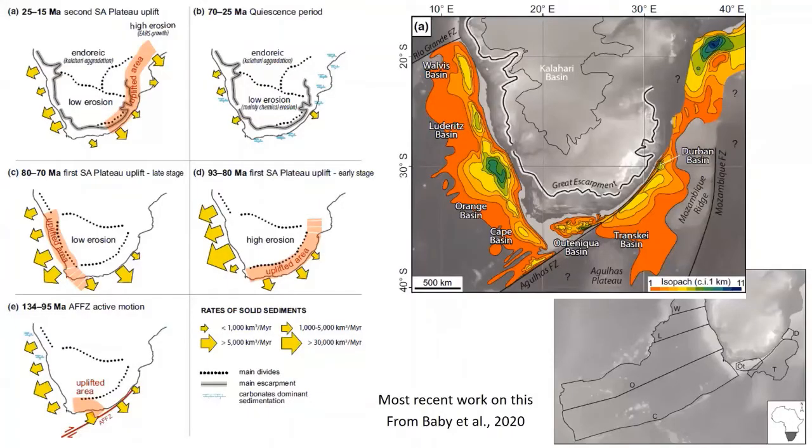I'm just going to show some of these uplift models because they're very interesting. And I'm showing the most recently published paper on all of this, which sort of brought together a bit of a review of existing data. It was published last year and was based on extensive offshore seismic data mapping to generate these sediment isopach thickness maps of the seafloor to look at a source-to-sink kind of process. Source being obviously onshore, the sink being the seabed, where the sediments end up at the end of their transportation or lifespan.